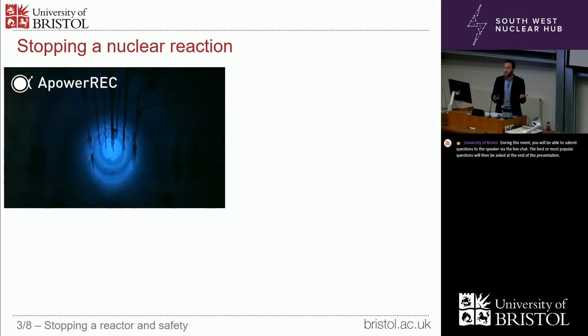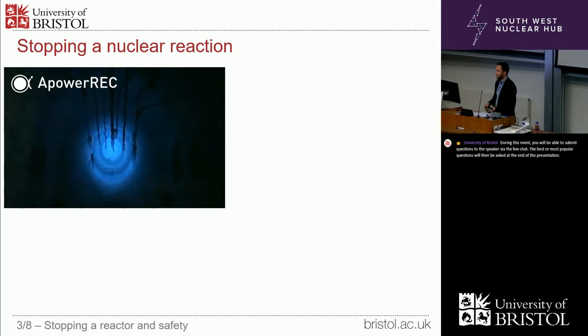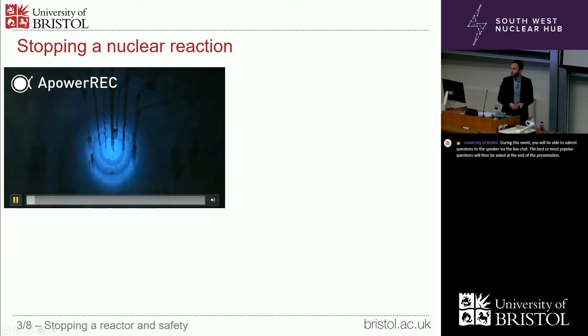Things are a little bit better these days. We've automated that process. So in Fukushima and in other nuclear sites, if there's an earthquake, that's automatically detected, and the control rods are inserted to stop the reaction very quickly. And you're about to see a video of one of these scrams happening.